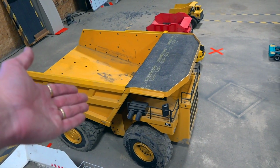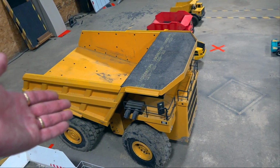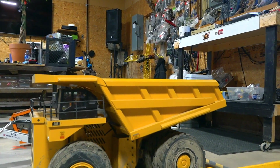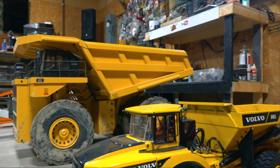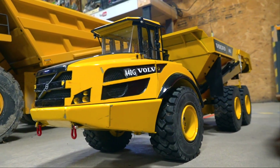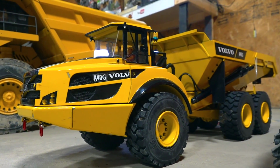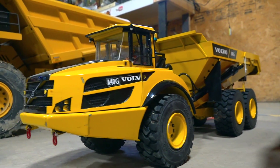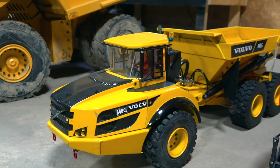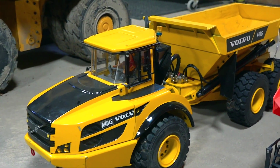And it would be the wrong size for the mine site. This really doesn't belong on a gold mine site. And to really put it into perspective, here is one of the large rock trucks I have. This is not like the Tamiya one that's being speculated about in 2020. The Tamiya one's going to be an electric one as far as I understand. This is a full hydraulic unit right here.